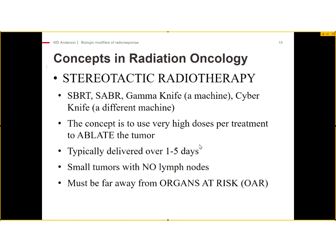SBRT. The newer one is SABR. And who doesn't want sabers? Sabers are cool, right? A saber is a sword. Gamma Knife or CyberKnife, both of which are proprietary. I wish I could put an R there, because they're both machines. Gamma Knife would actually have a cobalt source, and if you ever see it, it used to be used to treat brain tumors.